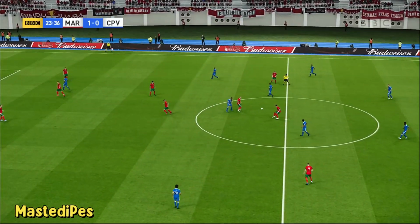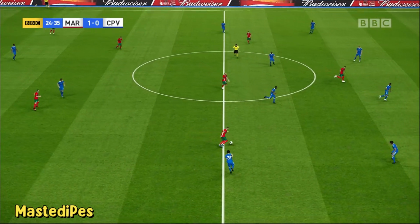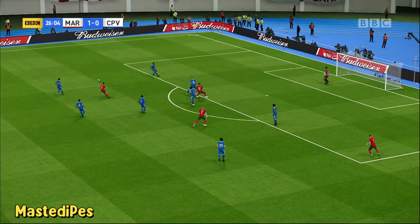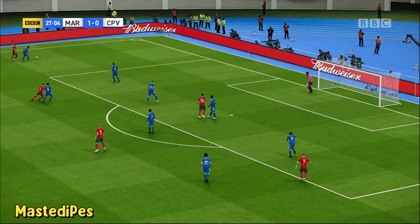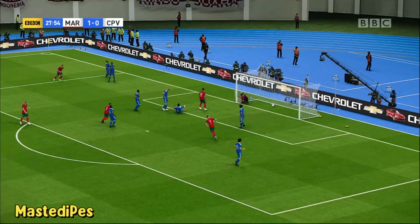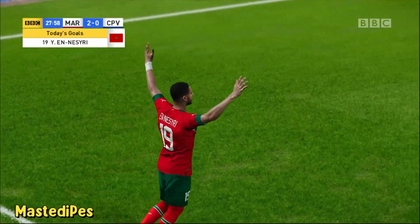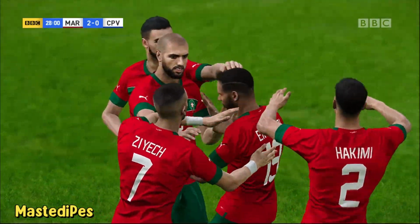Keeper sends it forward. Amrabat. That's great strength on the ball. There are a few ways. Great lead! They've done it! And with that goal comes comfort. Just so calm under pressure.